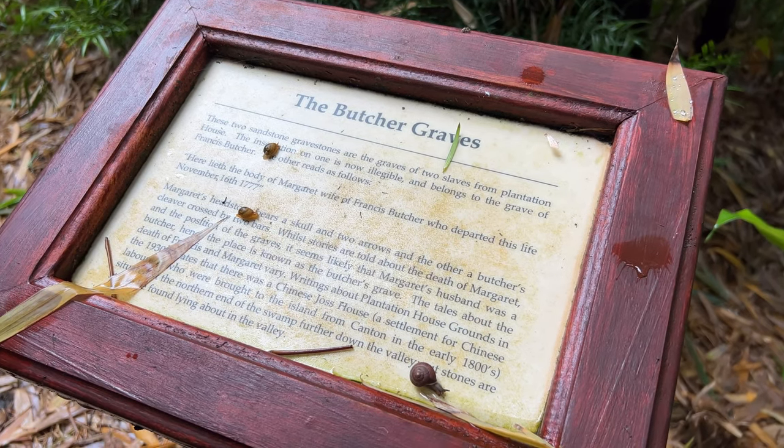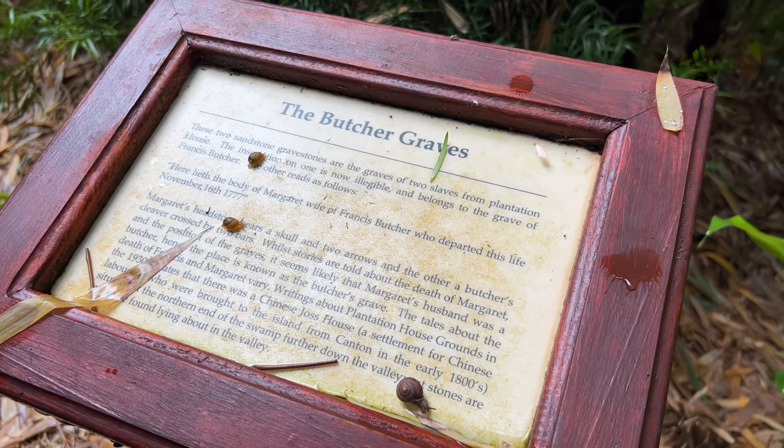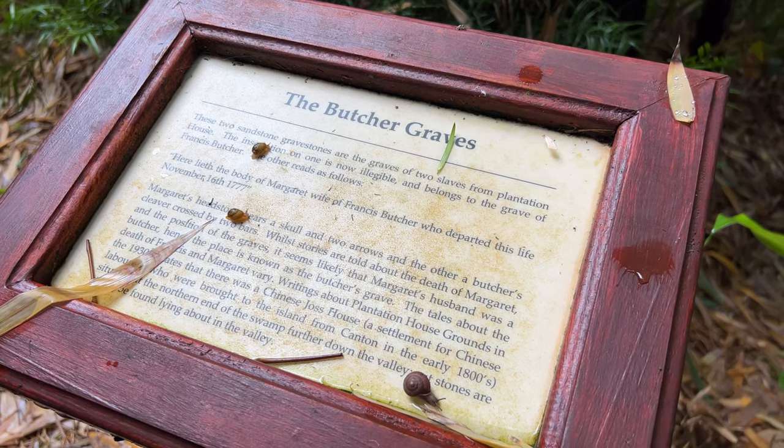And there is this description next to the grave, and here it says there are different stories told about that of the wife, Margaret, and it's not known if she was killed or not.